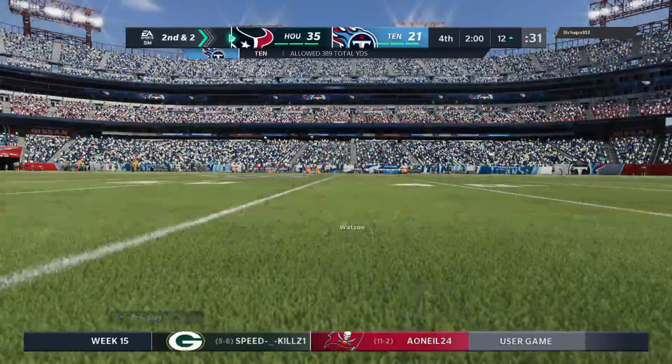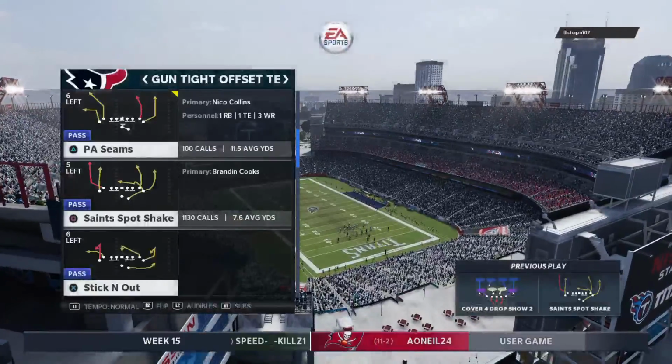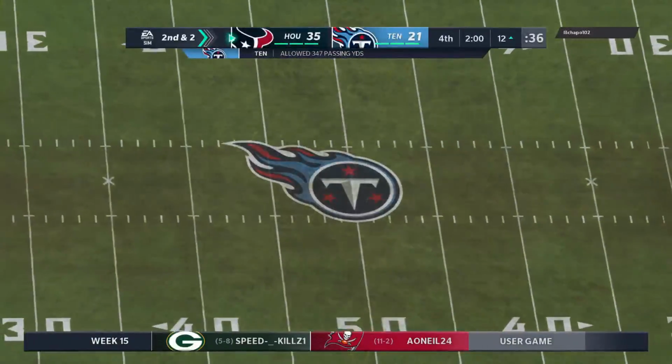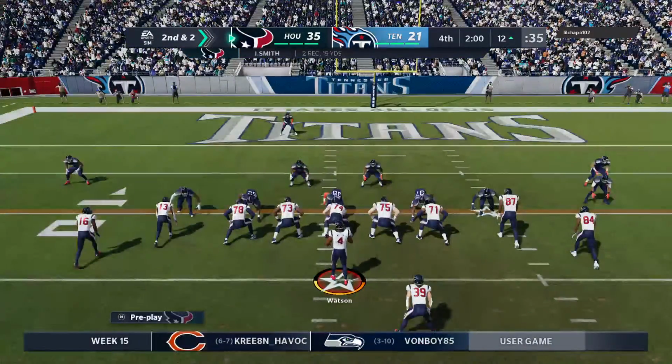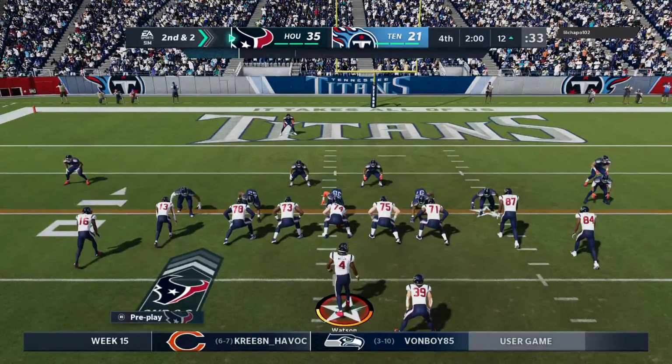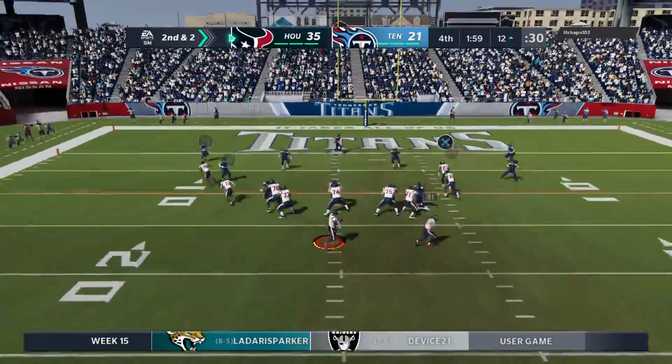It's a gain of 8. A good pickup there. 8 yards on the first down completion. 2 minutes left to play in this football game here on EA Sports. So it's Texans football as we welcome you back. And you'd have to figure they're just looking to burn these final 2 minutes away and get out of here with a victory.